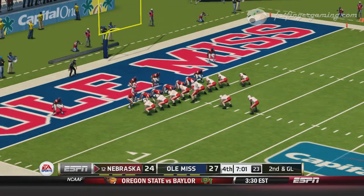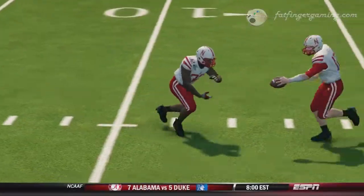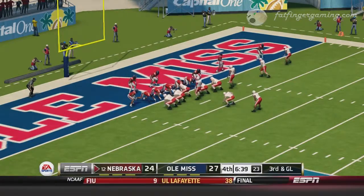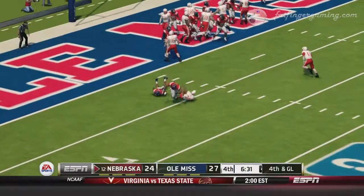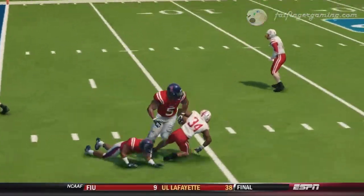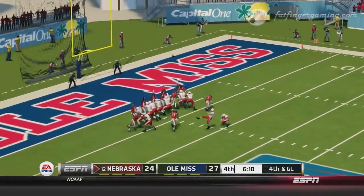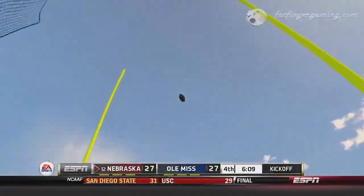Now we'll see how the backup can do after that injury. And down he goes at the 1. And goal for the lead. They go with a run. He's brought down in the backfield. Loss of 3 on the play. Brings up 4th and goal. They'll line up for the field goal, and this is nothing more than a chip shot. Kicks away, and it is good. Big, big kick. It's up to the defense now to make some plays and hold on to this lead.